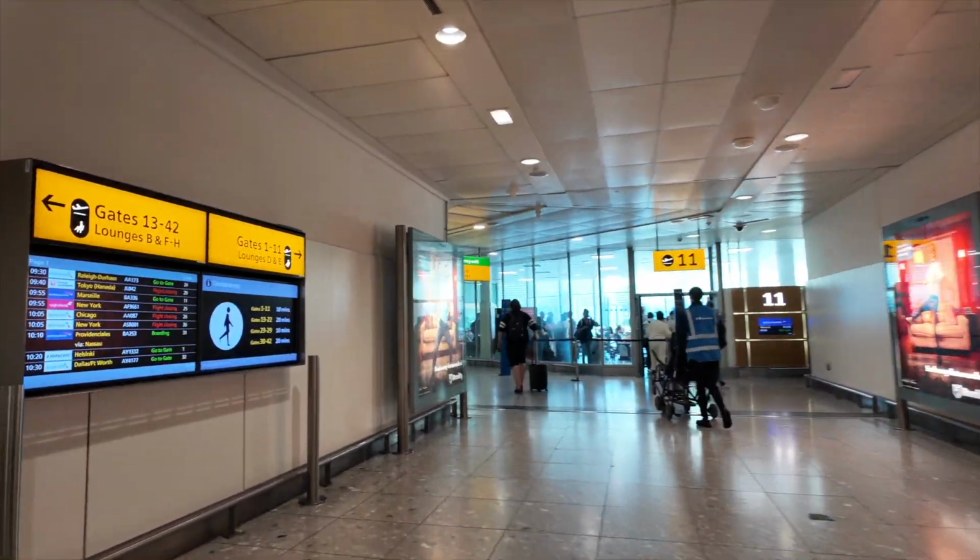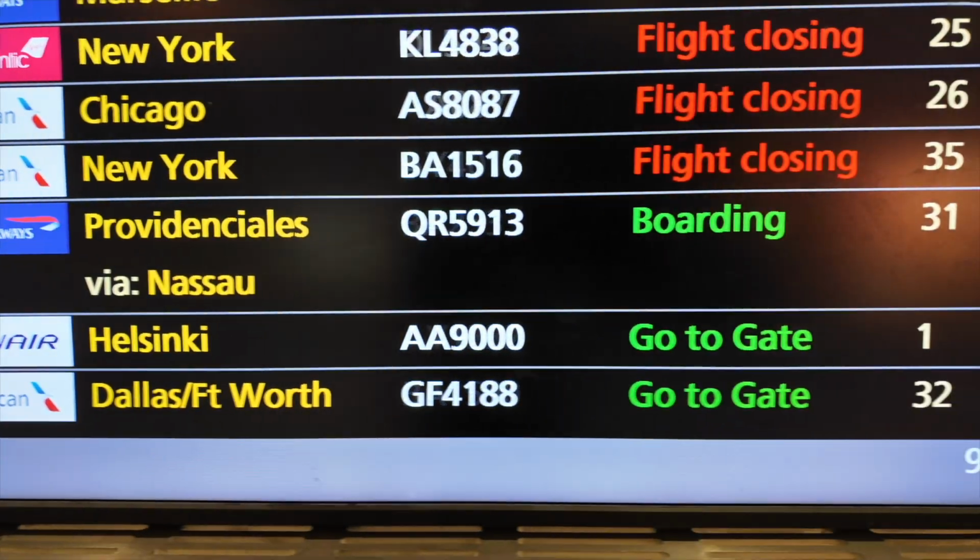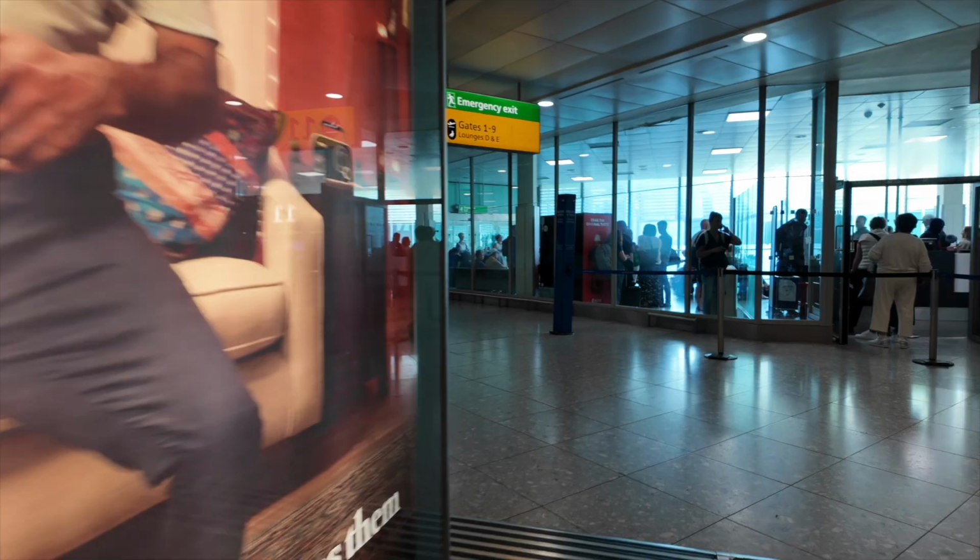Before long, it's time to go to the gate. Today we're lucky enough to have Gate 1 at Terminal 3. It's a bit of a trek from the lounge, but having Gate 1 is a little bit more special than any of the other gates.